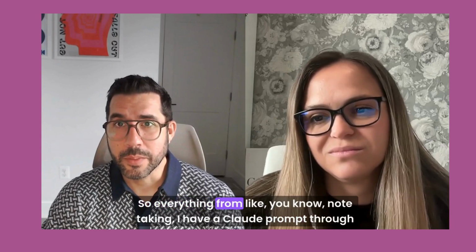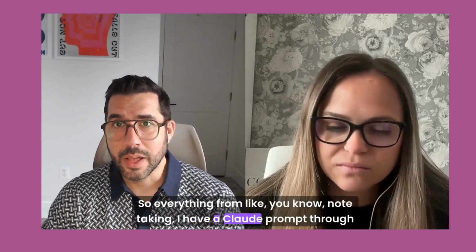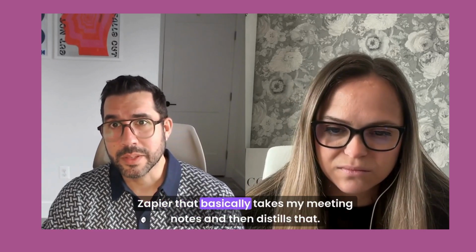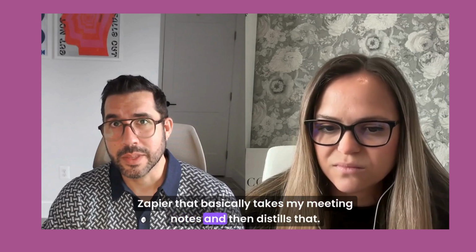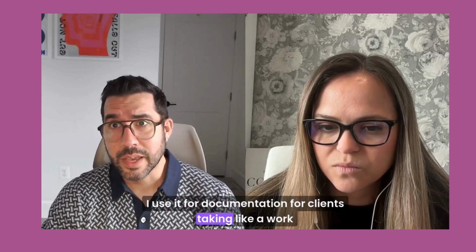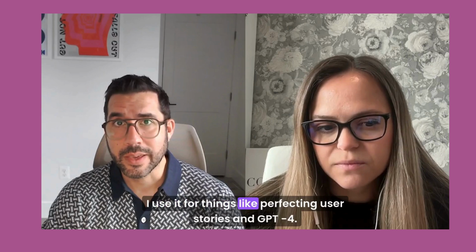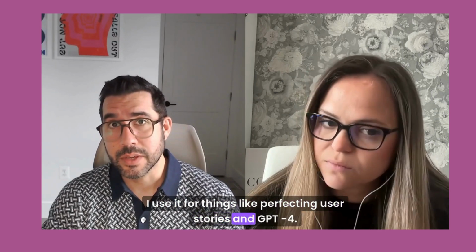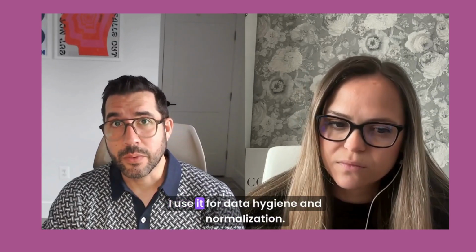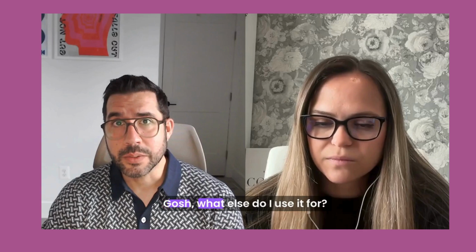So everything from note taking. I have a Claude prompt through Zapier that takes my meeting notes and distills them. I use it for documentation for clients, taking a workflow from HubSpot and ingesting it. I use it for perfecting user stories in GPT-4. I use it for data hygiene and normalization. What else do I use it for?